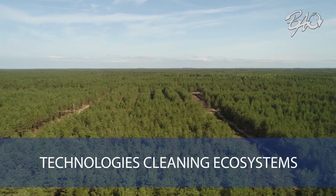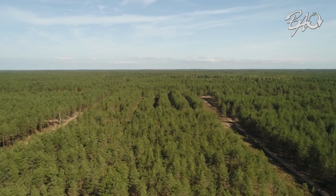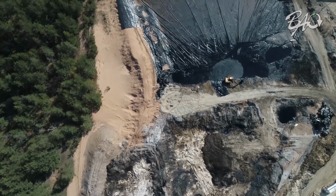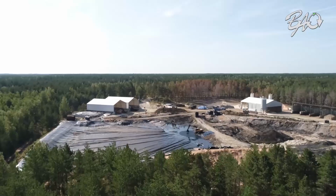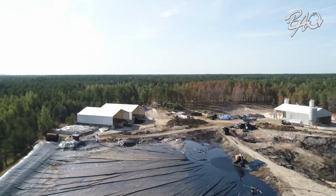The Inčukalns tar pits are one of the most polluted areas in Latvia, and for many years they have had an influence on the whole surrounding ecosystem. Cleaning up the mess is a complicated and to a certain extent unique project in that it demonstrates a special example of innovative technological opportunities.